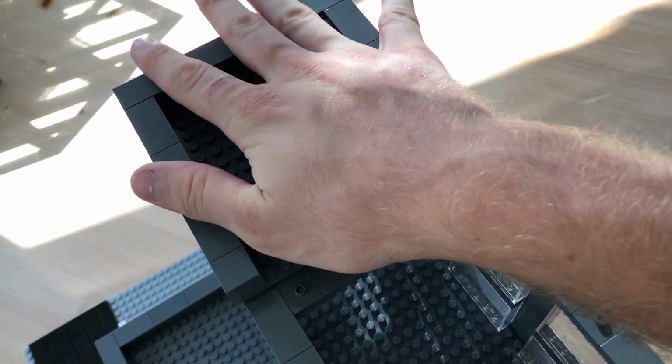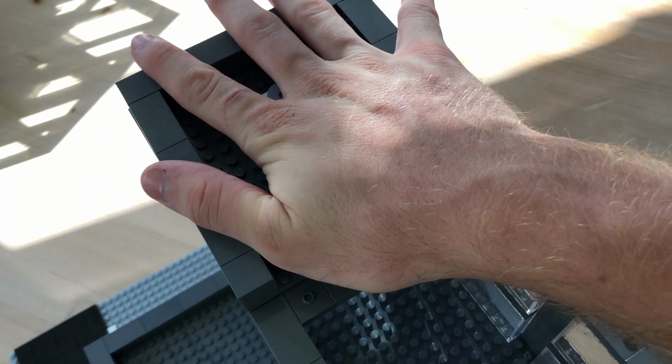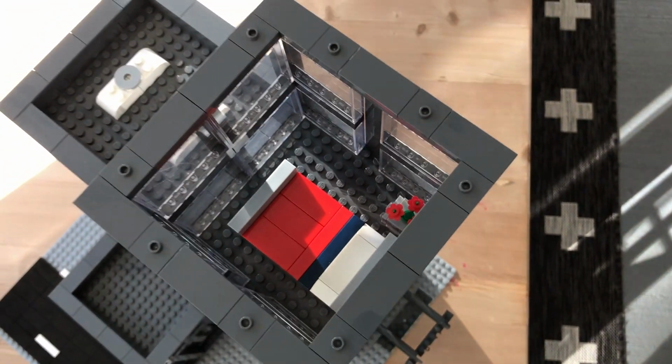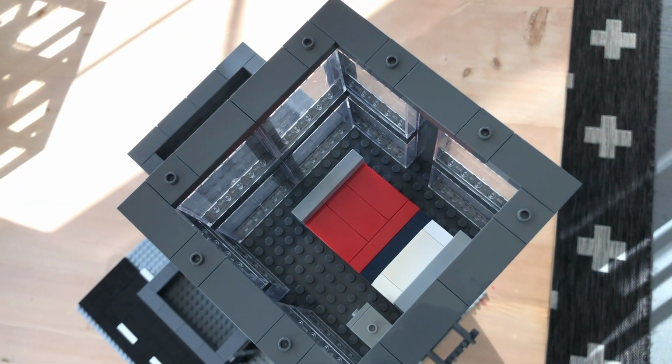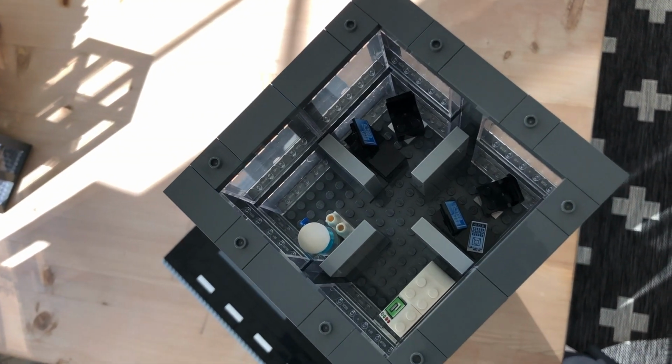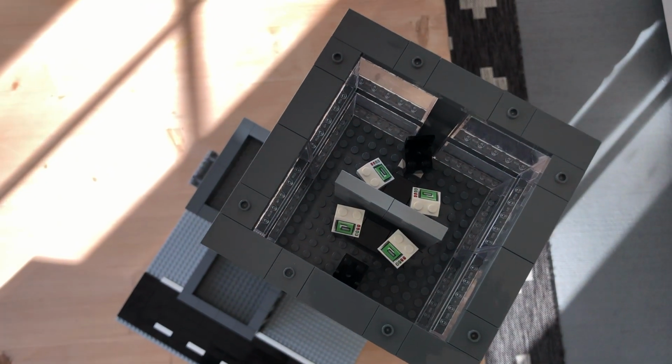Also, here's another roof with all the air conditioners on top. I think all those turned out really great and well. Also, here's a quick view of all the floors, all the apartments, offices with the cubicles. I love those dividers. And then the call center at the very top.